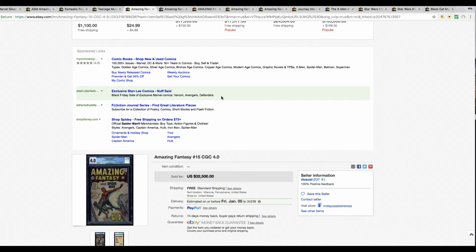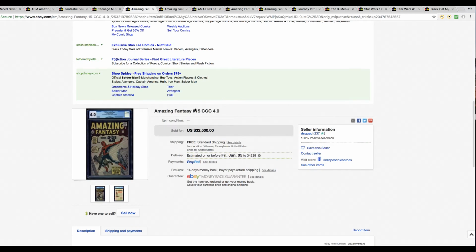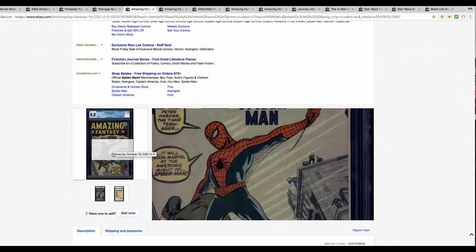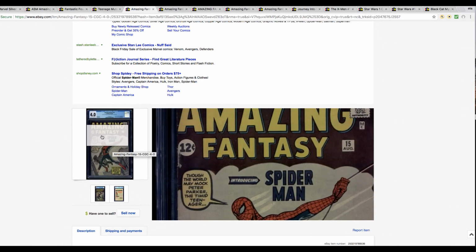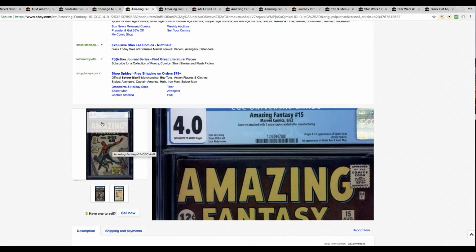What would it be without, what would a week be without some amazing Fantasy 15, right? A 4.0, $32,500. This is a pretty 4.0, I'd say. Look at that. Look at that, huh? Oh boy. Cover reattach. Reattach. So, what do you say? So it's a detached cover?